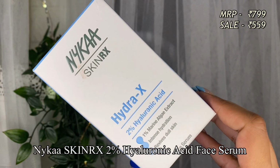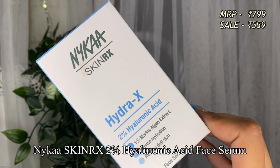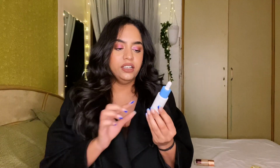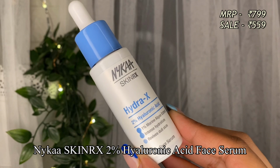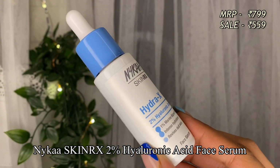Okay, so yeah, the next thing that I bought is a skincare product. This is from Nykaa's skincare line, the Nykaa SkinRX. It is their 2% hyaluronic acid serum. The reason why I bought it is because my skin has been feeling very dry. I'm still looking for a good moisturizer. I haven't picked out any moisturizer in this entire haul.